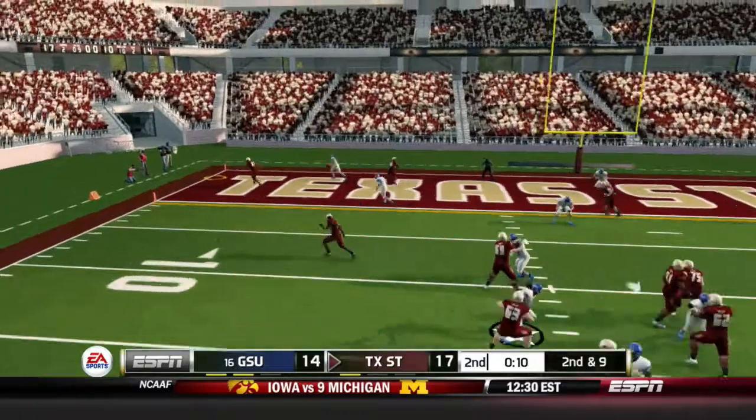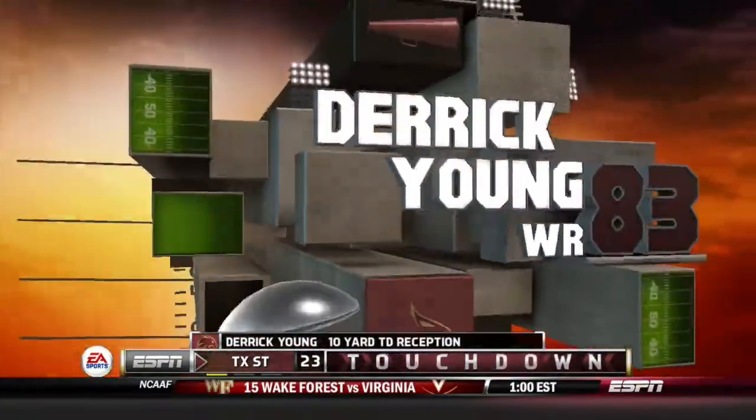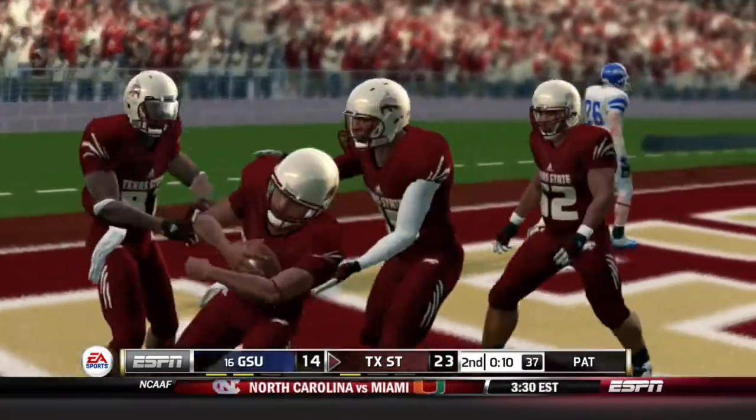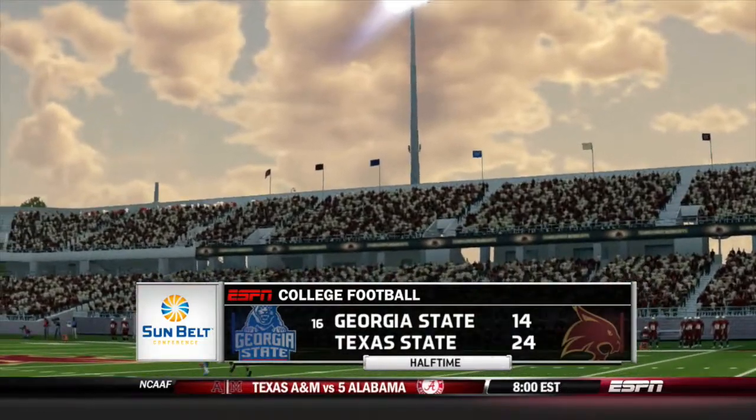Burks back to pass on 2nd and 9 to the end zone, and caught by Derek Young, and Young has the touchdown to put Texas State up 24-14 heading into halftime.